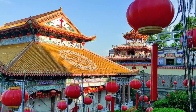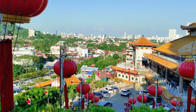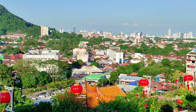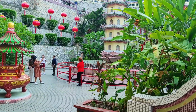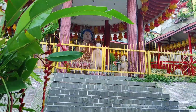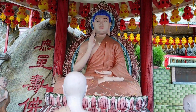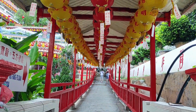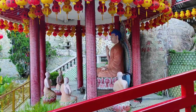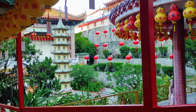As the temple is built on a hill, you get amazing scenic views of the surrounding area. When you look out, you can see the beautiful city of Georgetown below, and also green hills and forests around the temple. I really like the atmosphere of the place.